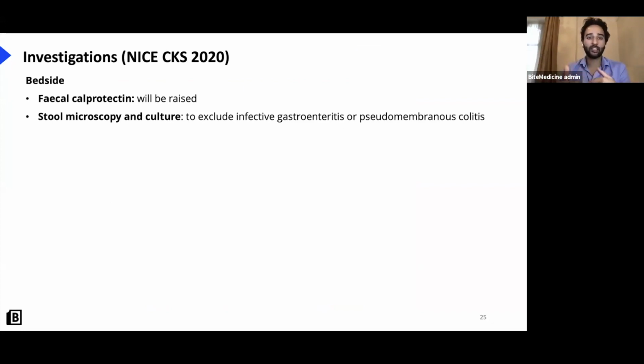So you'd expect a patient with ulcerative colitis to have an elevated fecal calprotectin, because this indicates the migration of neutrophils to the intestinal mucosa. Any patient with inflammatory bowel disease, you would expect the fecal calprotectin to be raised, whereas if you had irritable bowel syndrome, where there is no structural problem, there is no inflammation as such, fecal calprotectin will be normal. Next bedside investigation, as per NICE, is stool microscopy and culture. This is really to exclude other causes of the patient's symptoms rather than to diagnose ulcerative colitis.